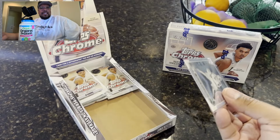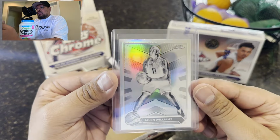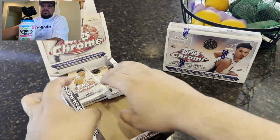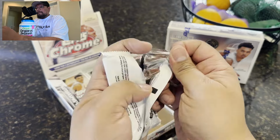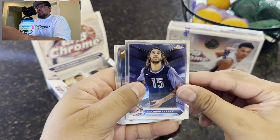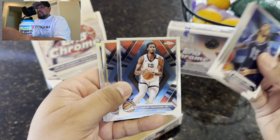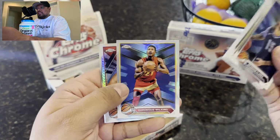You guys know, you see it in baseball all the time. But I don't mind it. Maybe we'll hit a negative Wemby. We'll see. Come on. Next pack. Let's get it. Let's go. Let's get at least a Wemby base. I would be more than happy with Leonard Miller, Jaylen Brown, Dominique Wilkins.